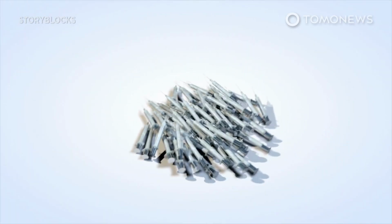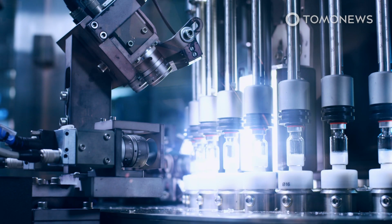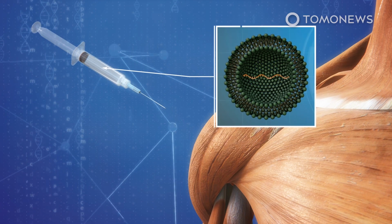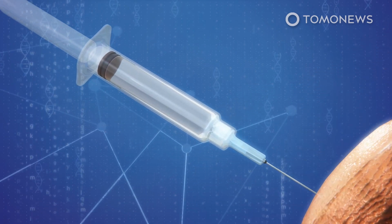Pfizer and BioNTech announced on Monday, November 9th, that their coronavirus vaccine is more than 90% effective in preventing COVID-19 in those who have not previously been infected with the virus. Here is how the vaccine works. An mRNA vaccine is based on the genetic sequence of the novel coronavirus and not the actual virus.